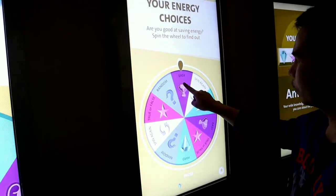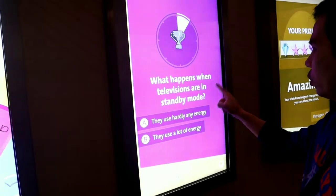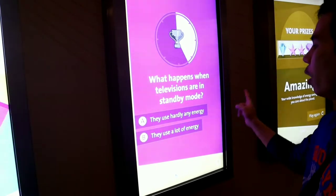Easy. So let's go to the easy question. What happens when televisions are in standby mode? They use hardly any energy. They use a lot of energy.